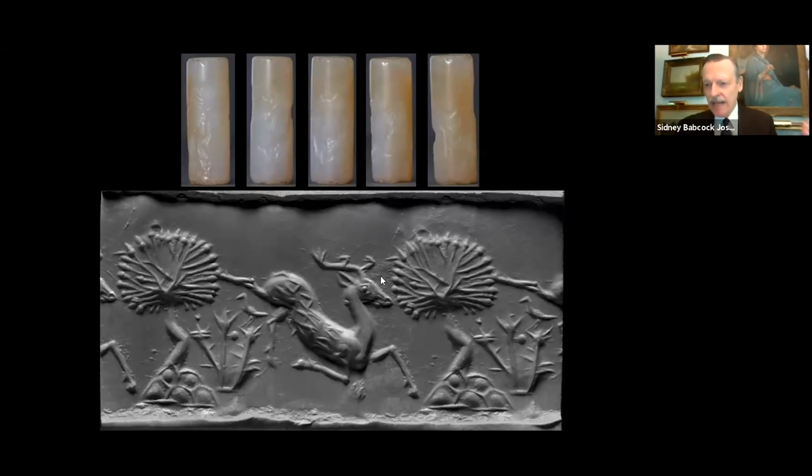This could be an illustration of that passage. Whether it is or is not isn't the point. All of this is in the air at the time.